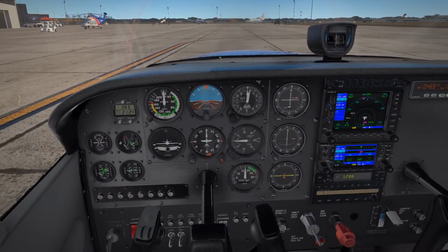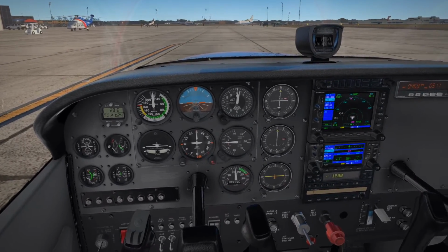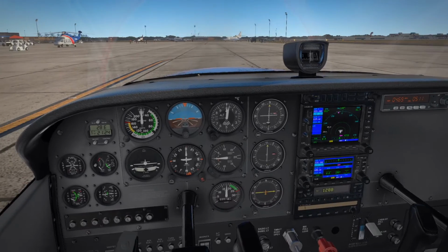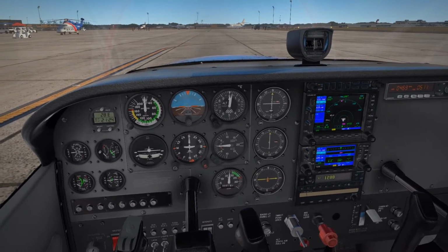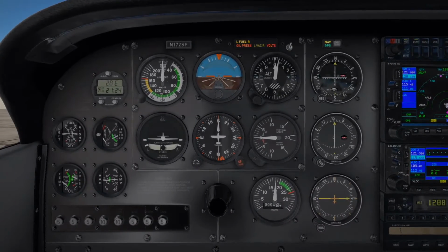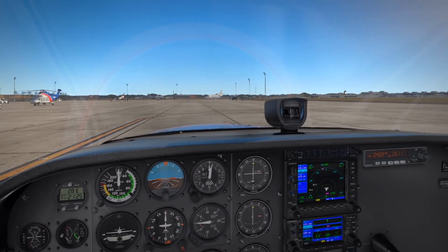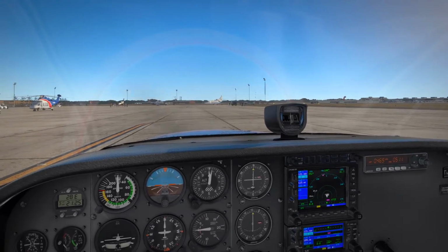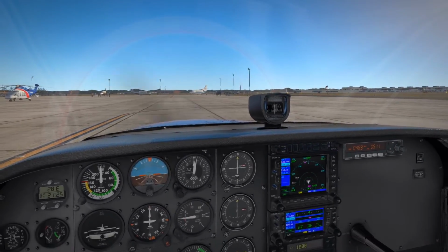Mag left, mag right. Looks good. Our vacuum is in the green. Check our annunciator. Everything is illuminated. Sarasota ground, November 405 Echo Romeo, VFR departure to the north. Ready to taxi with information Juliet.